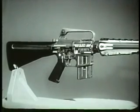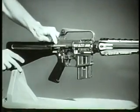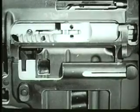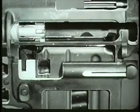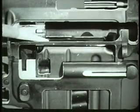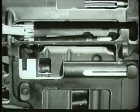The weapon is cocked. Another simultaneous action occurs during the rearward movement of the bolt carrier group. This action is called feeding. As the bolt carrier group clears the top of the magazine and expels the empty cartridge case, a new round is pushed into the path of the bolt by the upward thrust of the magazine follower and spring.